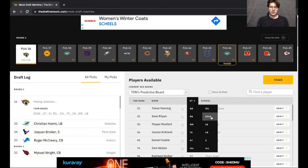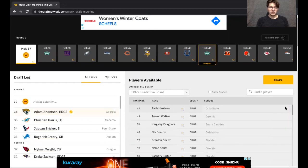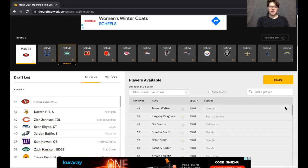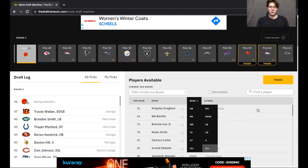And for that reason, I'm going to opt for that edge position, and I am going to actually go with Adam Anderson. He's been really good this year for the Georgia Bulldog defense. They're the top defense in the nation, the top overall team in the nation, and Adam Anderson's contribution off the edge is a good reason why. He's been very, very good for them this season.